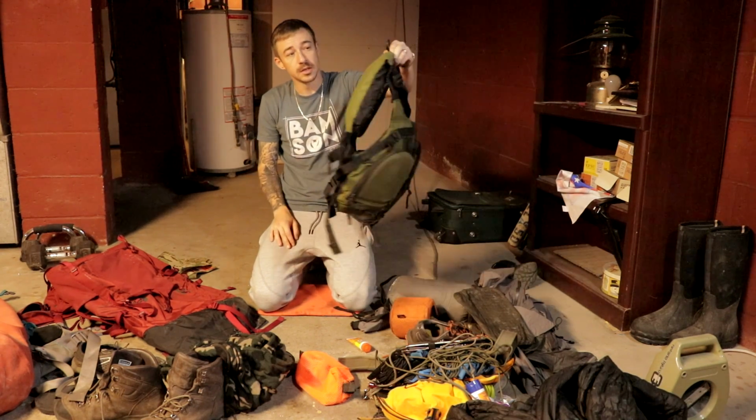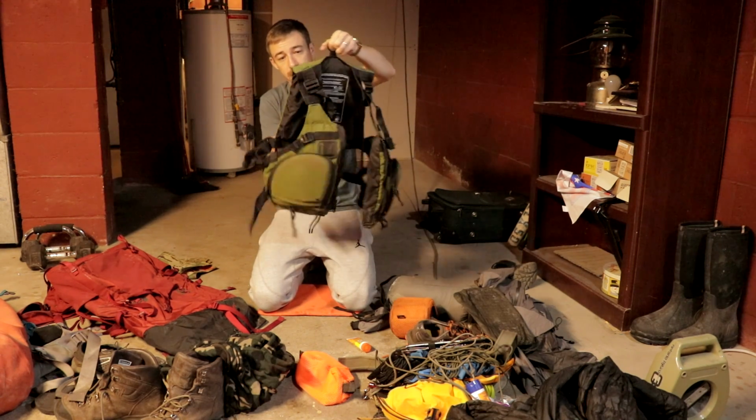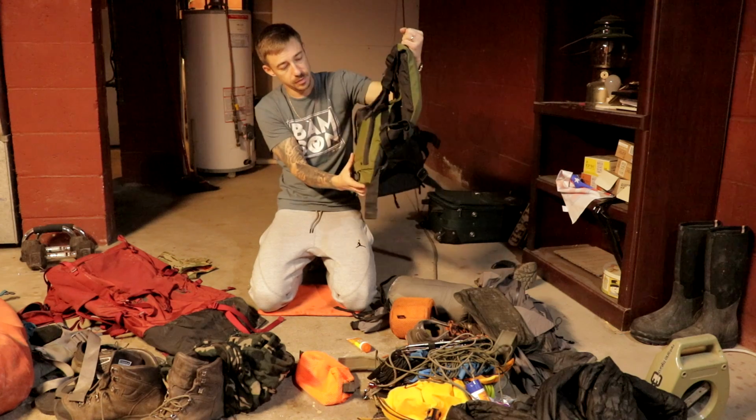Another necessity, especially getting back into that time of year, is a good life jacket. This one's a Stohlquist Fisherman, I believe. It's a good one.